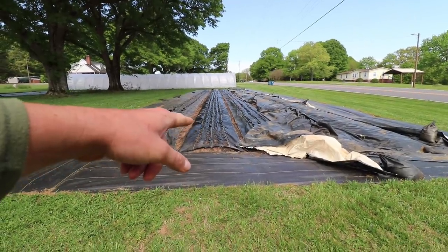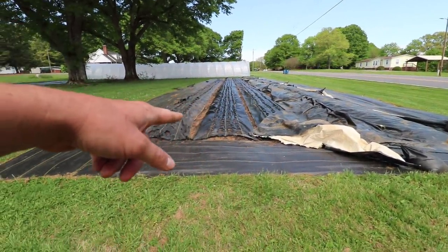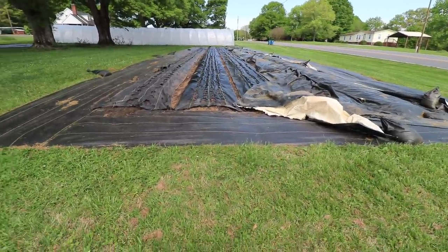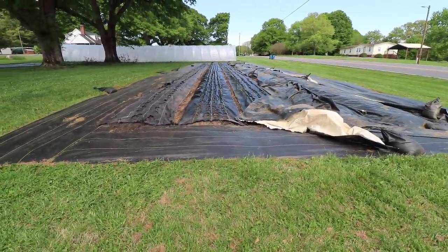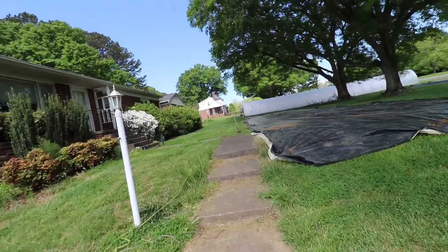So we're just gonna go ahead and plant these with weed mat. It's really kind of the same thing as silage tarp here, but we don't really have much time. We need to get more stuff in the ground. It's just a reality of paying our bills doing this. So we're gonna go ahead and plant into that.